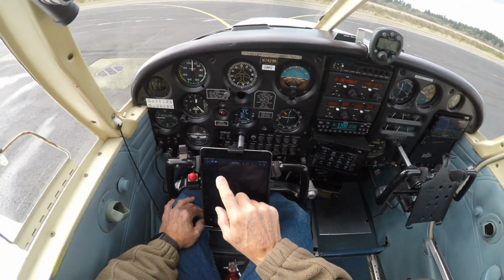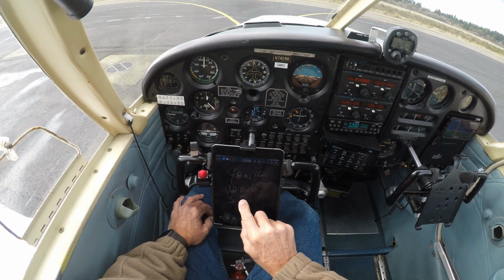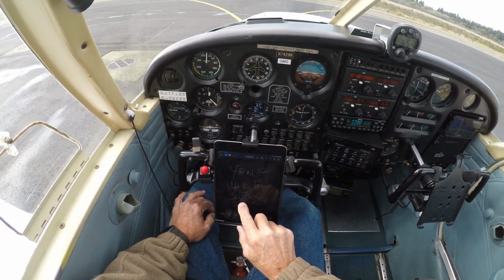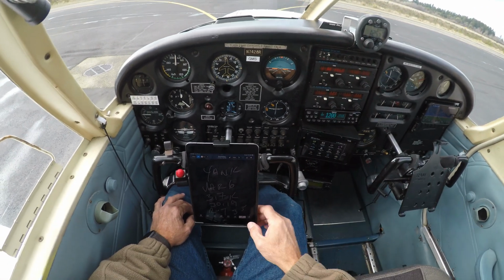Tacoma Tower information Yankee, 2053 Zulu, wind variable at 6, visibility 10, ceiling 3,700 broken, temperature 05, dew point -02, altimeter 30.19, expect RNAV GPS approach, runway 35 in use. Advise on initial contact you have information Yankee.